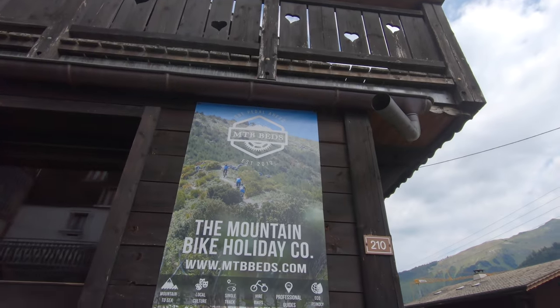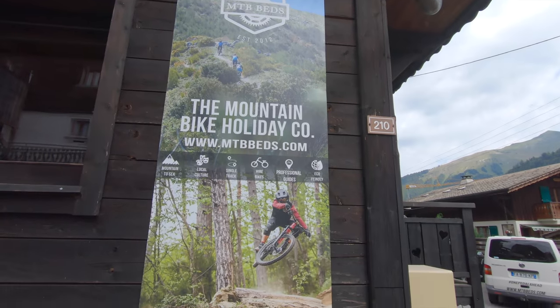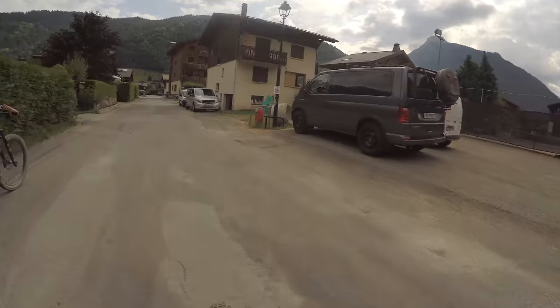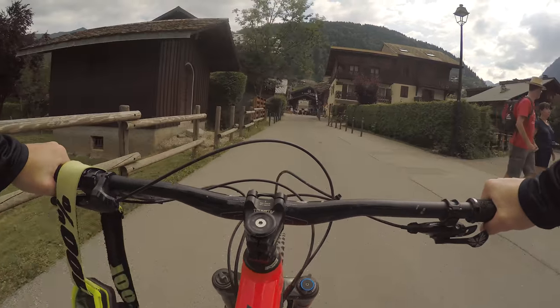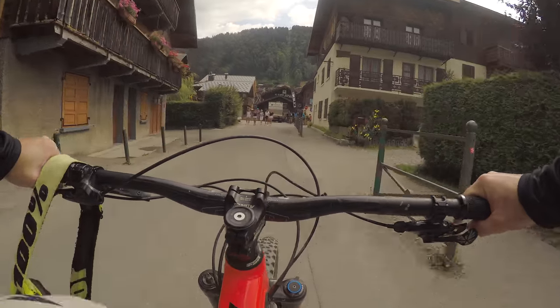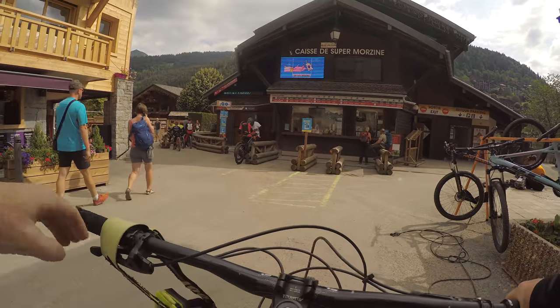Right, first stop, Super Morzine. You guys can grab your lift pass from here as well. Or if you're staying with MTB beds, it is included in some of their catered chalets.